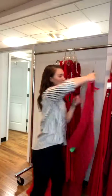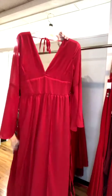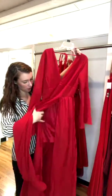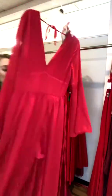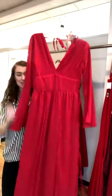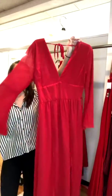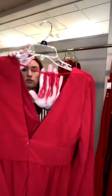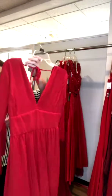The next one here, this is another one that we have multiples of, and this one actually is shorts underneath. So when you lift up all the chiffon layers, it is a little pair of shorts underneath there. But it's super cute, and that's going to be super comfortable for your night, and it doesn't look like they're shorts, so it's still really nice and dressy. It has a little bit of a bell sleeve, but it is a deep V in the front and the back, and it does have this little tie back here to hold it on the shoulders. It is another one of these that we could totally add a belt to and give it a little bit extra glitz.